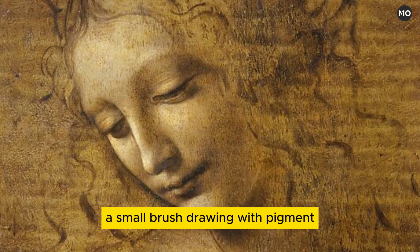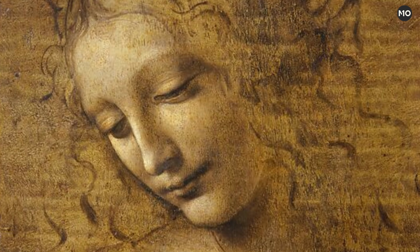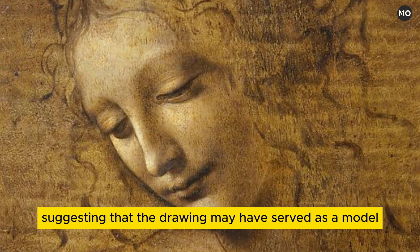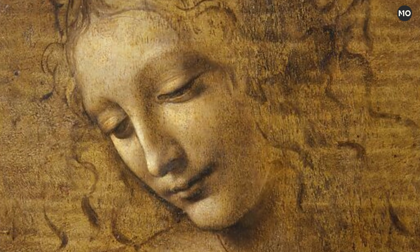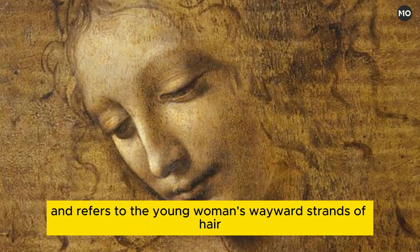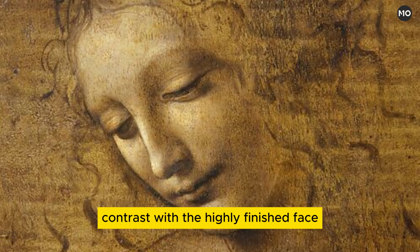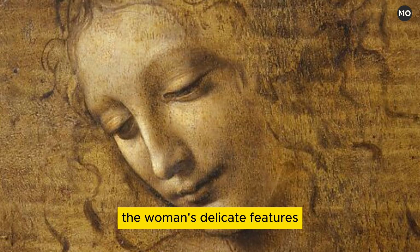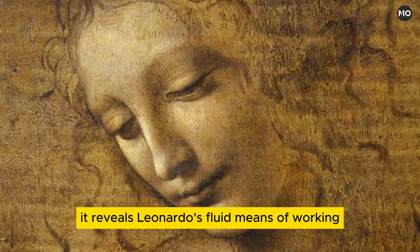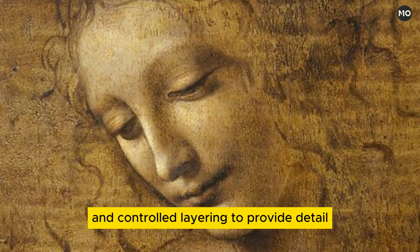Head of a woman, a small brush drawing with pigment, depicts a young woman with her head tilted and her eyes downcast. Her posture recalls the Virgin Mary in Leonardo's The Virgin of the Rocks, suggesting that the drawing may have served as a model. The drawing's nickname, La Scapigliata, translates to disheveled and refers to the young woman's wayward strands of hair. The loosely sketched tendrils and shoulders contrast with the highly finished face, where Leonardo gently modeled the woman's delicate features from her heavy eyelids to her tender lips. It reveals Leonardo's fluid means of working, utilizing both expressive drawing to create form and controlled layering to provide detail.